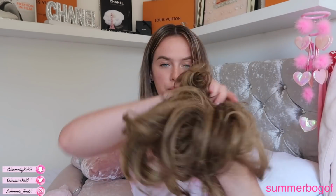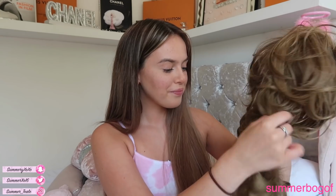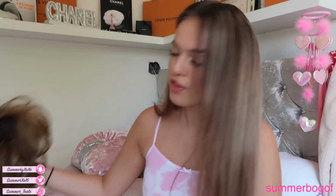Oh, it's so nice. And I like styling this into a bun, so like when it's on my head like that. That looks awful, but you get what I mean. I absolutely love it so much. Yeah, I love it. It's just so curly. I like how they do the different ponytails.